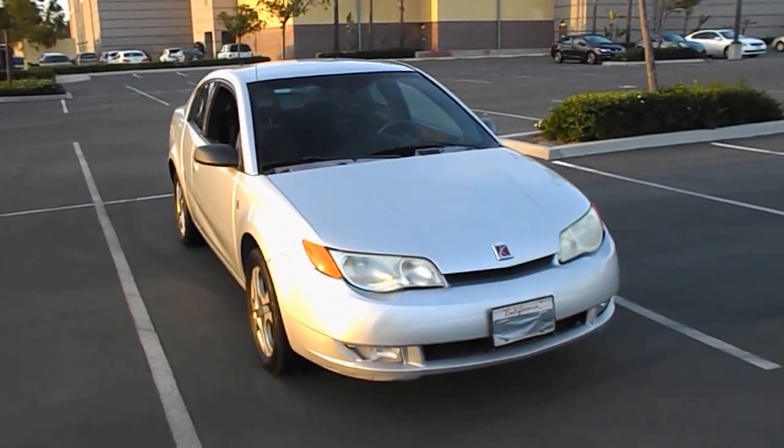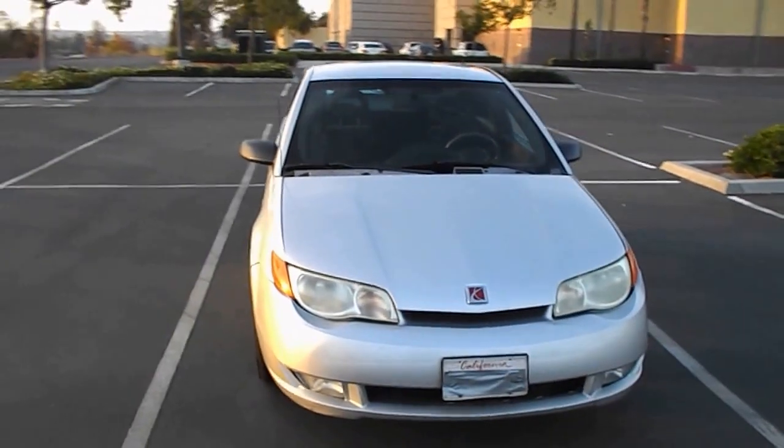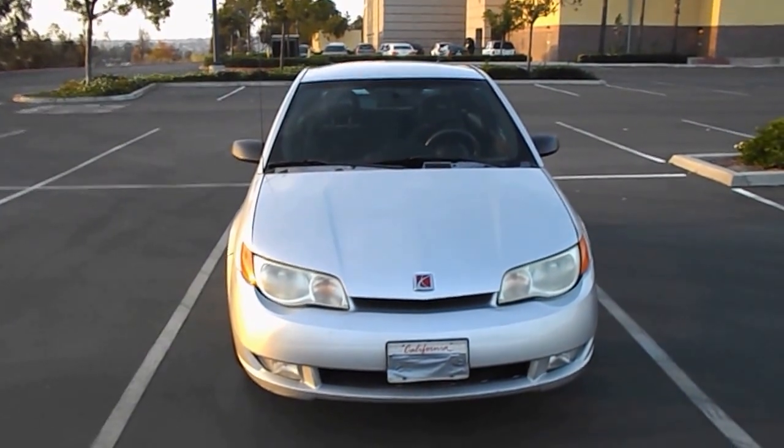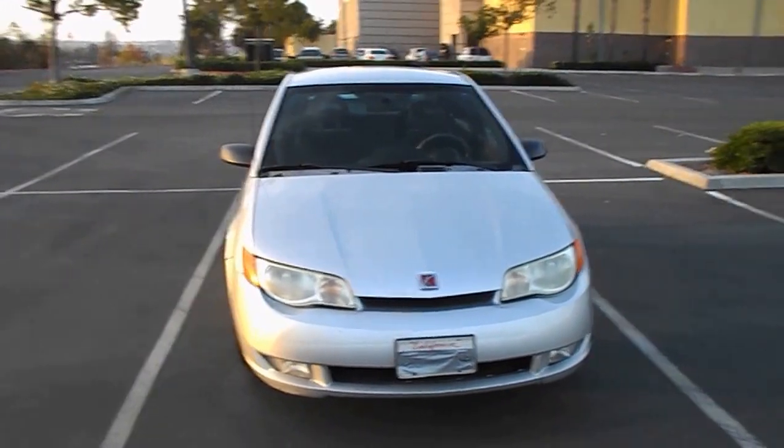Got a 1 month warranty, 1,000 miles, so it's something. Hopefully the car doesn't break down after a month. But it feels good. No leaks, no nothing. Smooth transmission. It's a nice little car.